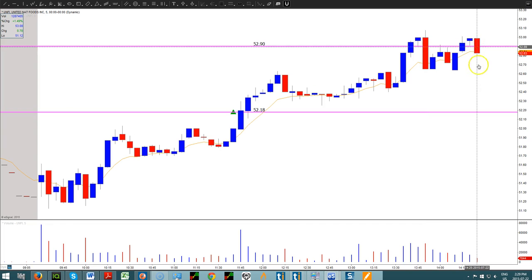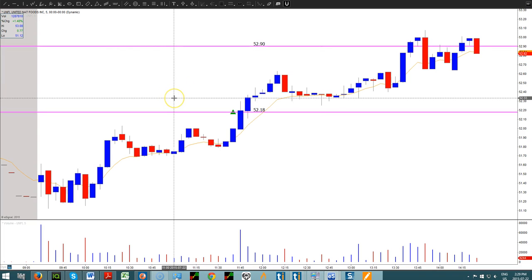Still holding some, and I still have an hour and a half left in the day, and I'm hoping that maybe it can just continue. If it can break back up through 53 again, I will maybe let it ride for a while. But a great little trade. The last one was ITW.